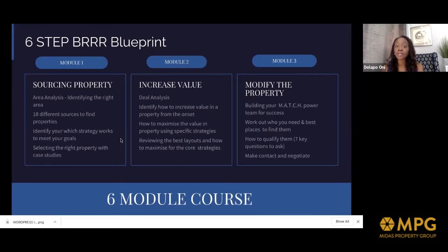And then increasing value. So we're looking at deal analysis. So looking through spreadsheets and how you actually calculate. Remember, I kept talking about the value left in. So if you have funds left in, how you calculate the return on investment on that amount left in to make sure that, even from the onset, even if there's going to be 30,000 or 40,000 left in, this is how much I'm going to be making on that. And then the deal analysis, also, if you can extract everything out, how you can work out the numbers, the cost of the refurb, the cost of acquisitions, all of the different costs that go into buying a property. And then identifying how to increase the value in that property from the onset.